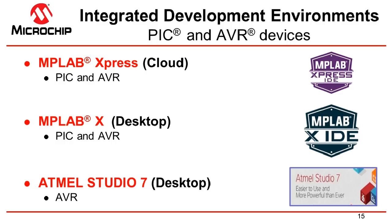The third option, Atmel Studio 7, again also free, as the name suggests, came from Microchip's acquisition of Atmel. Studio 7 is based on Visual Studio and is an IDE for developing and debugging the full suite of AVR microcontrollers. It gives you a seamless and easy-to-use environment to write, build, and debug your applications written in C or C++, as well as assembly code. It also connects seamlessly to the debuggers, programmers, and development kits that support AVR.